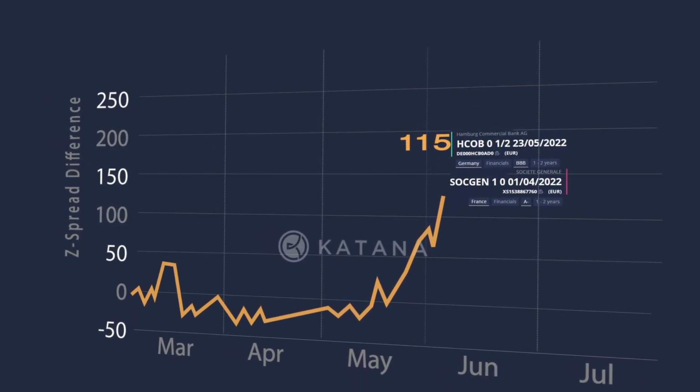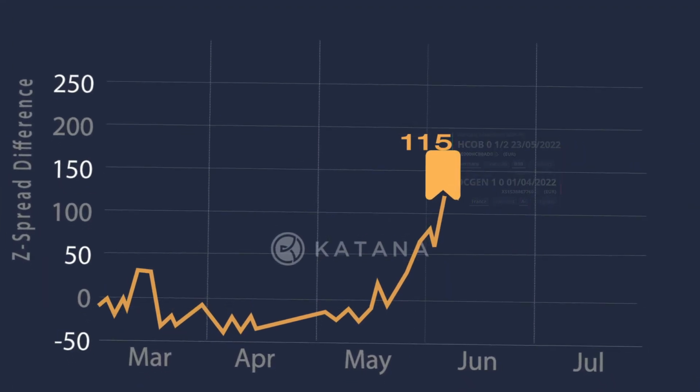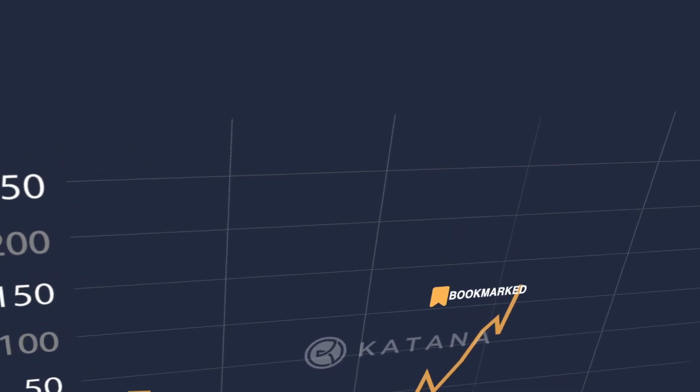This led to a dramatic rise in the difference. At a 115 spread, we made our bookmark. The spread difference increased through the month of June as the SocGen 22 spread stabilized in a range between 75 and 85 while the HCOB 22s continued to widen out.